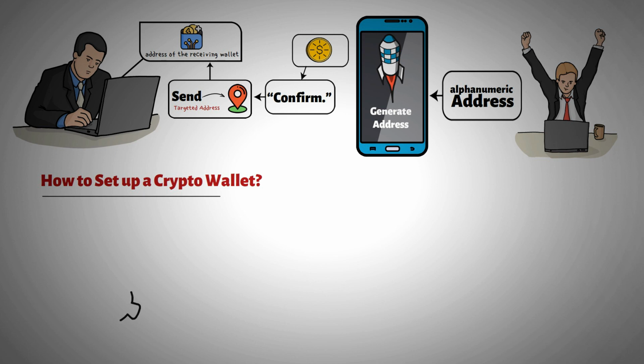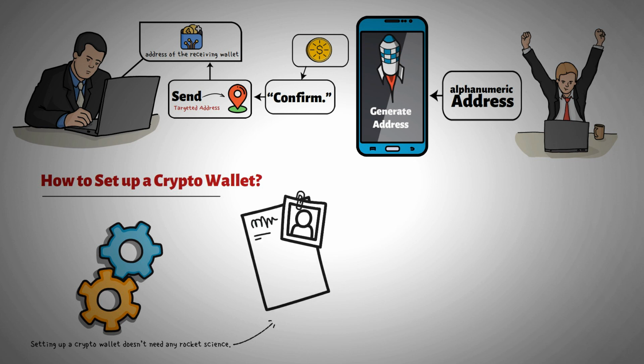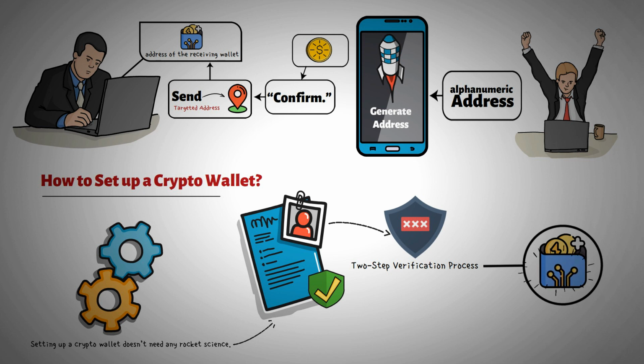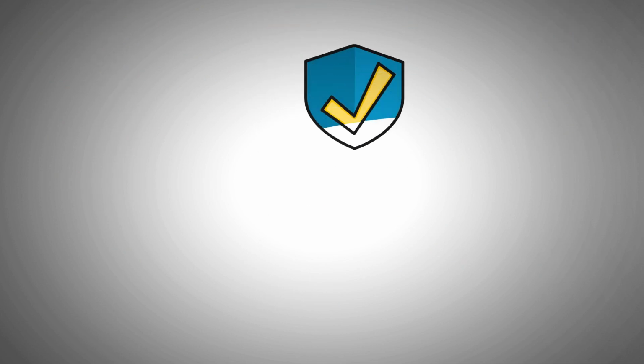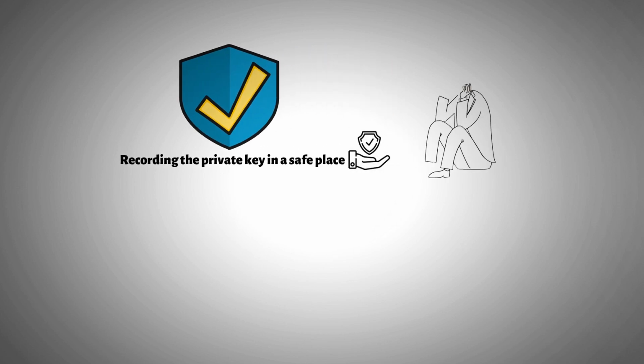How to set up a crypto wallet. Setting up a crypto wallet doesn't need any rocket science. The user is expected to input the personal information and then set up a security password. Go through the two-step verification process, and there, the crypto wallet is all set. Here, an important thing to note is always remembering your security password and recording the private key in a safe place. If you lose it, accessing crypto would be impossible.